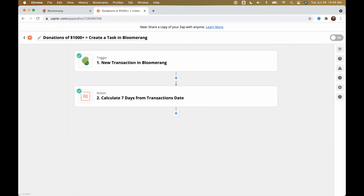So now that I have that date, we can go ahead and set up our action, that is the custom API call to create the task in Bloomerang. There is not an action in the Bloomerang Zapier app right now to create a task, so it requires a custom API call. Again, this is likely going to feel a little bit advanced, but if you follow this recording side by side as you set it up yourself, you will be able to set it up.